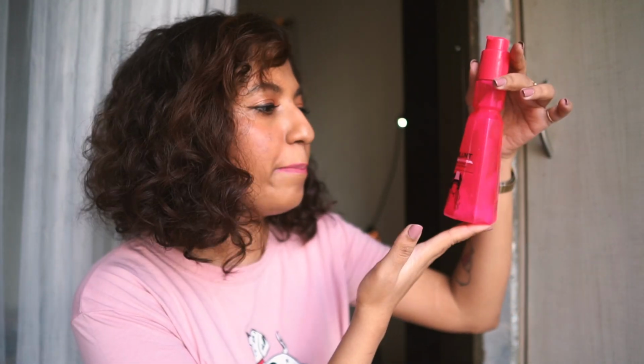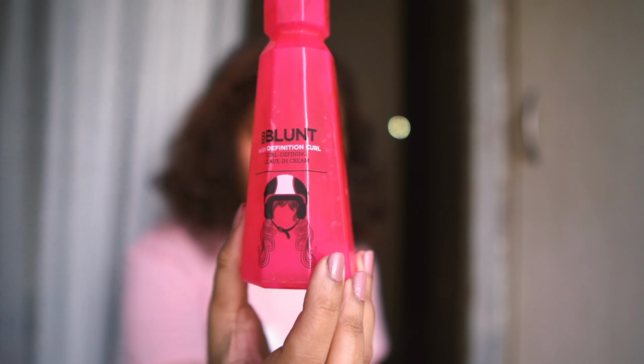One hairstyling product. This is from Be Blunt. It is the curl defining leave-in cream. I took quite a while to finish this. I'm not sure why, but this was the first curl cream that I really tried. It just finished off last night, so I even styled my hair with the help of this cream. But when you see good waves, I attribute that more to the gel than anything. I don't think this cream did so much for me.